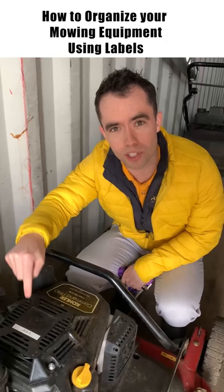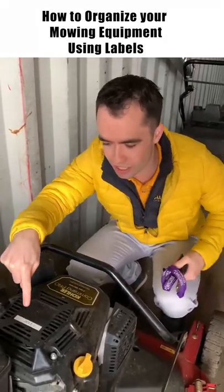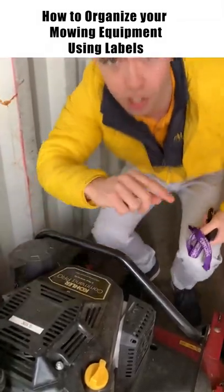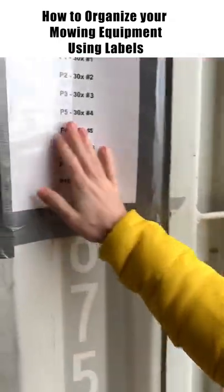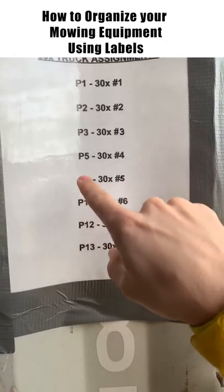Make sure you label your equipment. Mowers, weed whackers, any sort of equipment you have at your shop. For example, this is an X Mark 30, number 5. Now let me show you this. We actually make sure that every mower is assigned to a specific truck. Up here, on the front entrance of the box, we got number 5, right here, is going with P6. That stands for pickup 6.